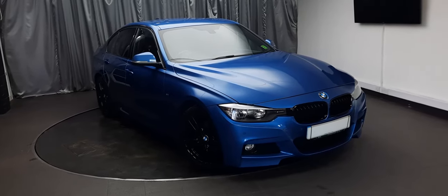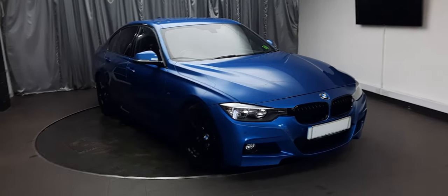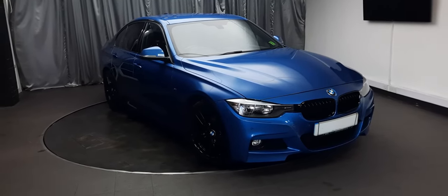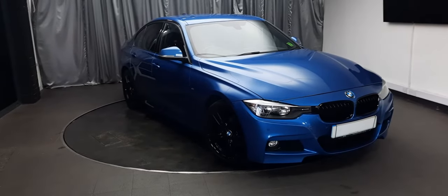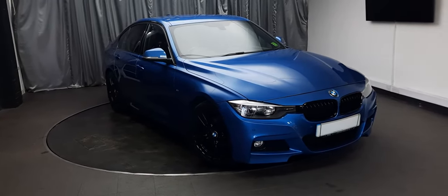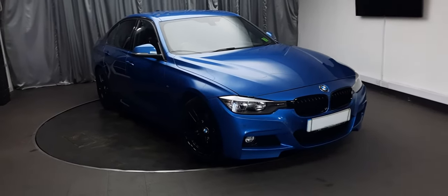Now, we are under lockdown, but it does not mean that we are knocked down. This car is still available for click and collect, click and deliver. And of course, if there's anything more you'd like to see about the car, maybe something I didn't quite show you in enough detail, do not hesitate to get in contact with us.